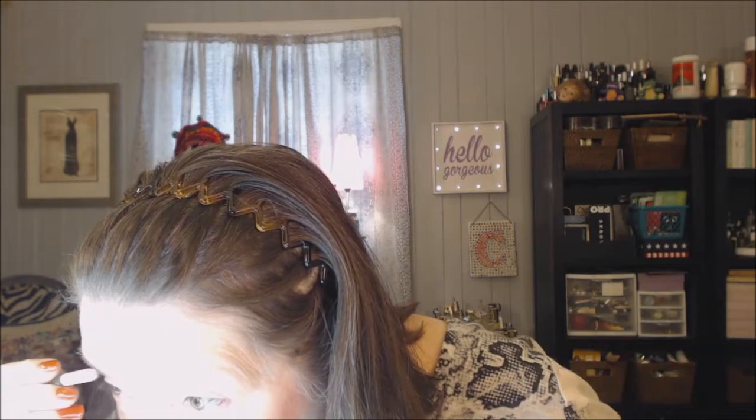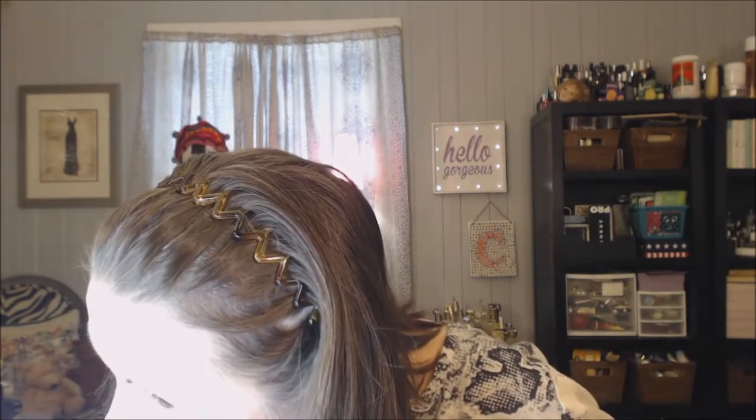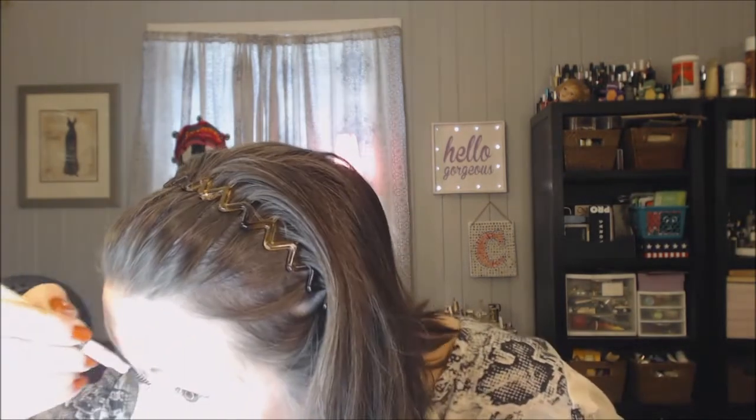Sorry, gonna have to lean into the mirror here. Okay, it's brown. Okay, next we're going to use the palette. This is Milani Everyday Eyes from last year. Its color is Earthy Elements. These came out about this time last year.